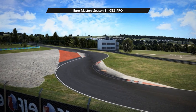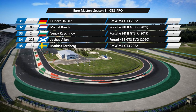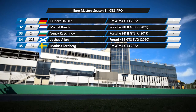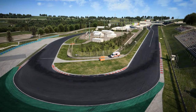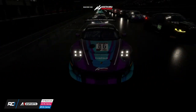So we've got a lot of ties up and down the field at the moment, of course, accounting for drop rounds. And Hubert Hauser, the last of your championship contenders, on 9 points. Bosch, Reishinov, Alon and Thornburg have all signed out and will not be competing for the remainder of the season. Cars now begin to get ready. Just under 2 minutes of grid time to go.